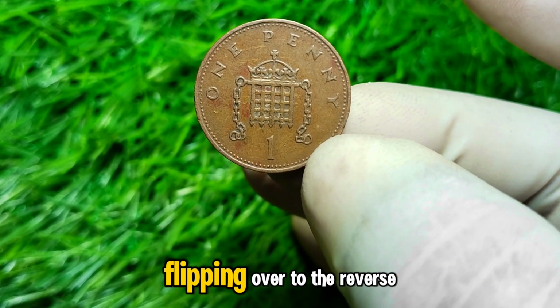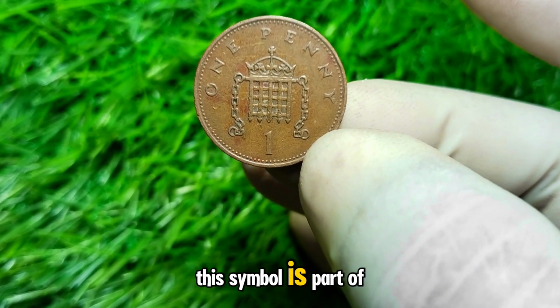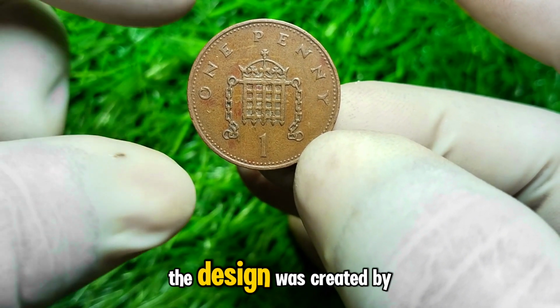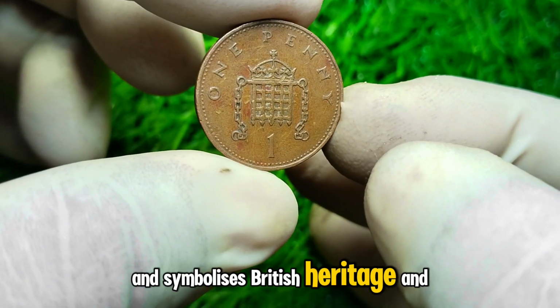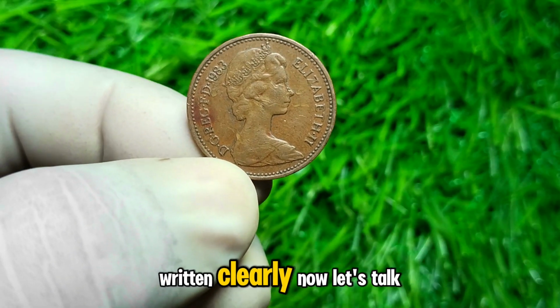Back design: flipping over to the reverse, you'll notice the intricate design of the portcullis with chains. This symbol is part of the badge of the Palace of Westminster, often associated with British Parliament. The design was created by Christopher Ironside and symbolizes British heritage and governance. Below the portcullis, you will find the denomination, 1 penny, written clearly.